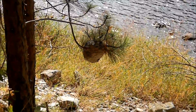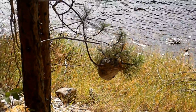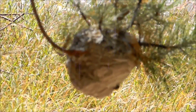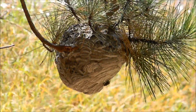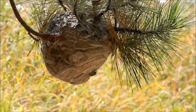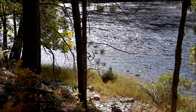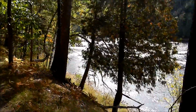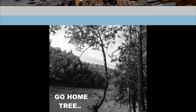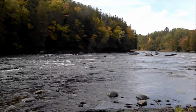Walking along the Menominee River here, and looky here. That is a huge, huge nest, hive, whatever you want to call it. There's that crooked tree again. Stopped and took another break along the river here.